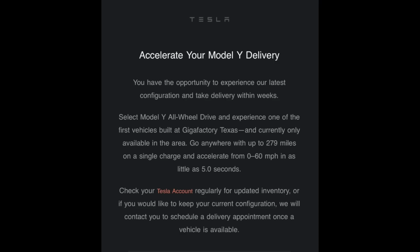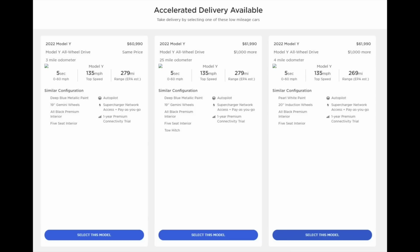Now, what's interesting is we've started to see Tesla has expanded the release of the standard range Model Y, which is an all-wheel drive car from Giga Austin, and that is now being offered to customers locally, and it's starting to expand a little bit farther out of the Austin area. So if you're local and you have an order in, they're starting to offer that standard range Model Y.